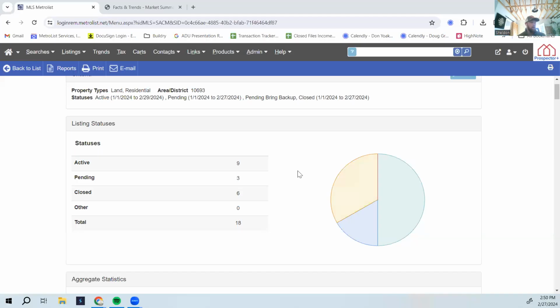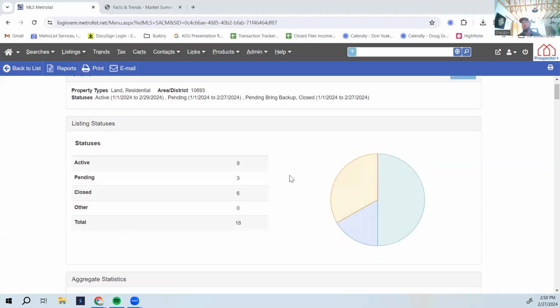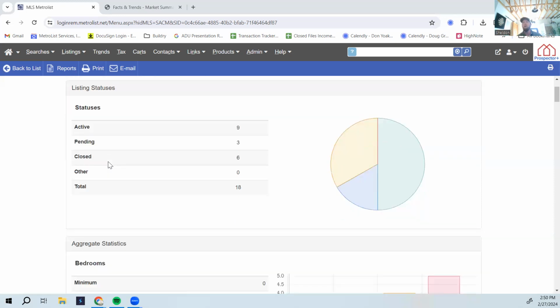There's not a ton to cover here, but interesting to see nonetheless. Like I mentioned, we're going back to January 1, right? And we've only seen 9 new active listings come on the market. 3 of those have gone pending during that time period. I say 3 in total of all of Wilton have gone pending in that time period. And then we've seen 6 properties close, right?